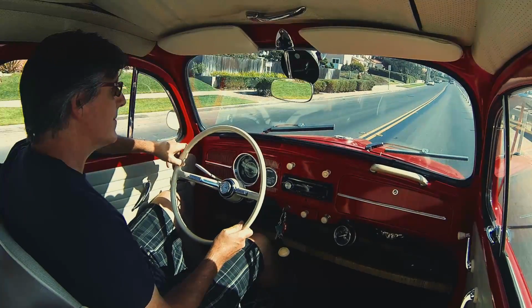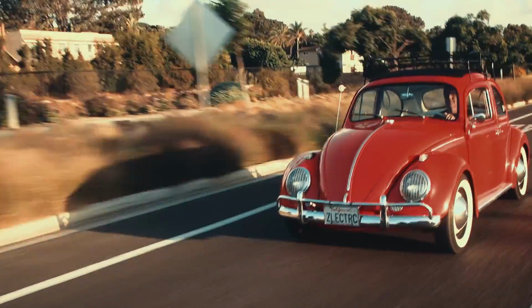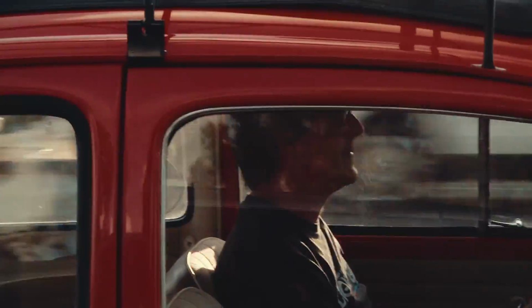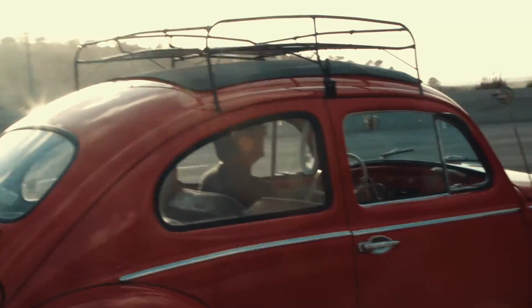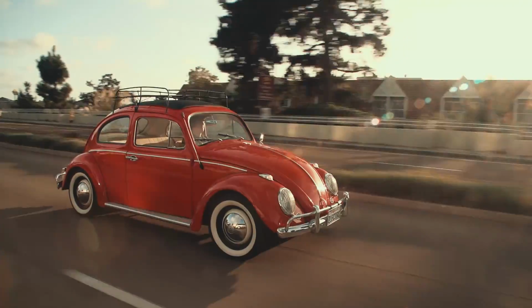One of the fantastic things about driving a curvy, sexy, brightly colored little VW is that it's easy to spot and makes people smile. I can't tell you how many heads turn just driving that little car down the road.